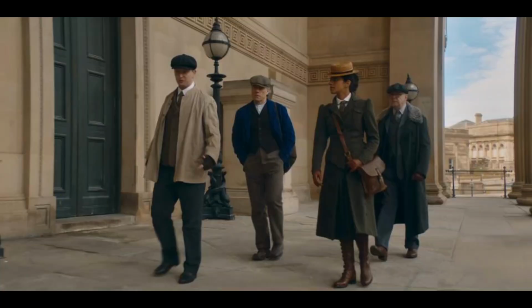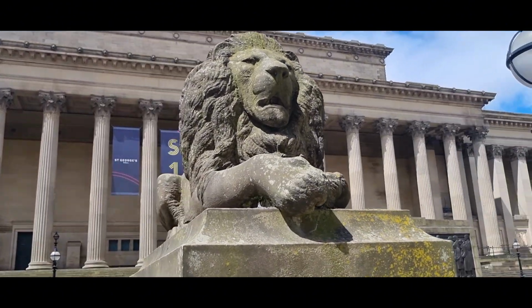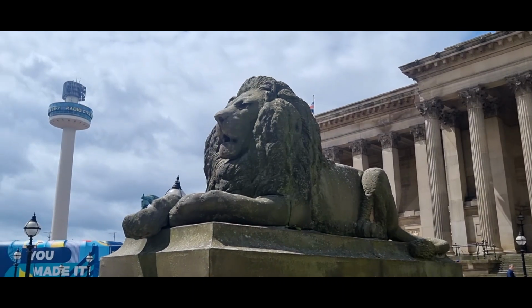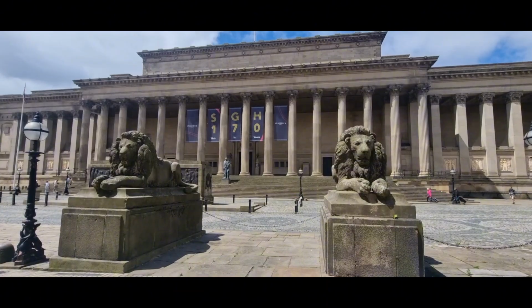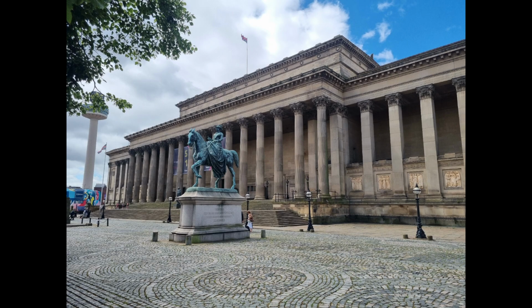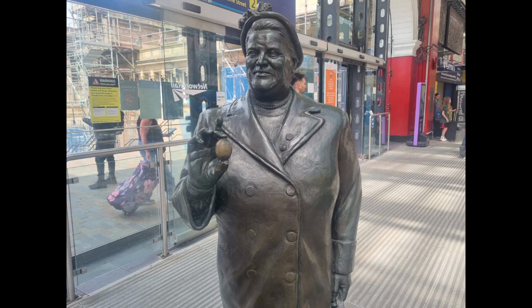But yeah, there is a shot taken from underneath those pillars as well. But yet again, another magnificent Liverpoolian building. There are so many here. And so many statues, of course, as we've mentioned. Even inside the train station, you find another Liverpoolian hero in Ken Dodd, as well as a former MP for Liverpool, Bessie Braddock.